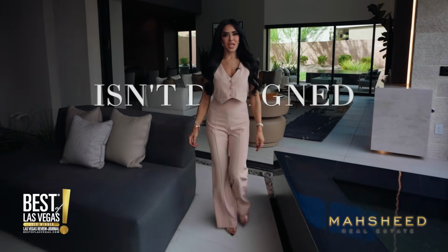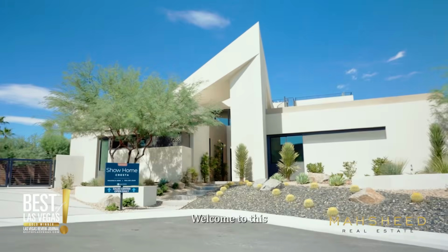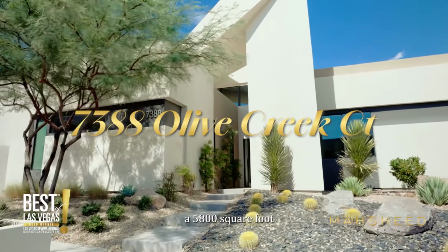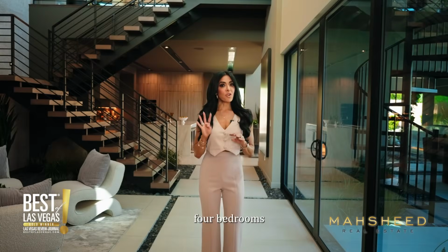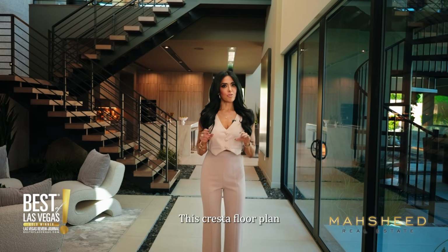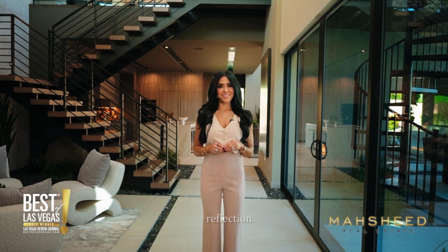This Blue Heron home isn't designed just to impress. It's designed to take your breath away. Welcome to this striking Blue Heron luxury residence, a 5,800 square foot show home featuring 4 bedrooms, 5.5 bathrooms, and a 4-car garage. This Cresta floor plan is move-in ready and crafted for both entertaining and quiet reflection.